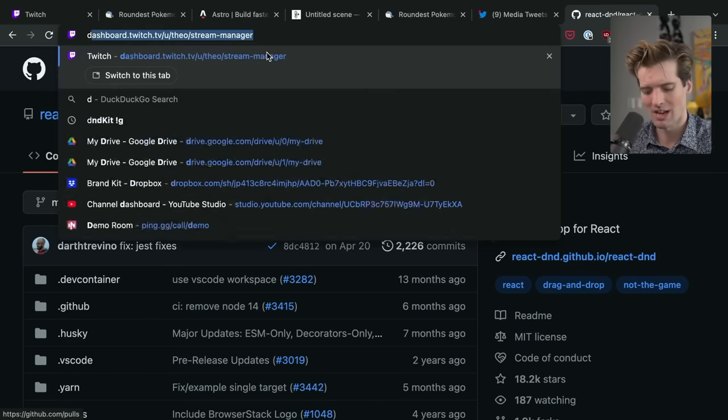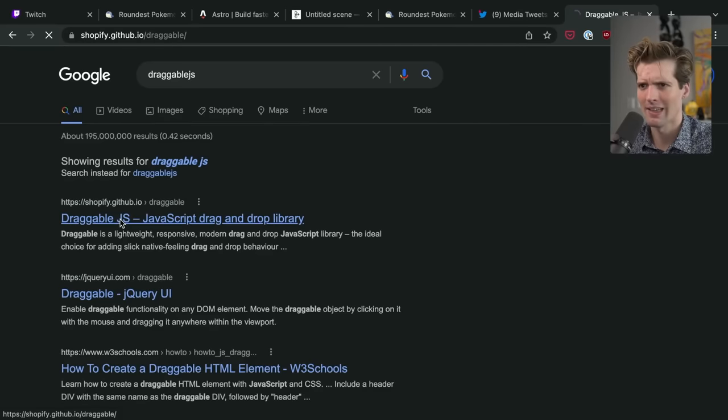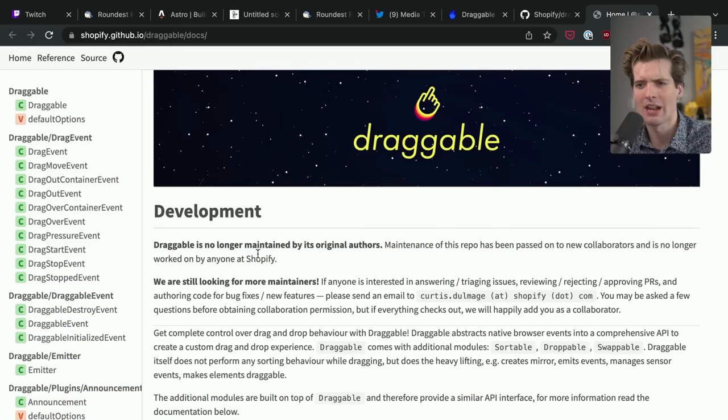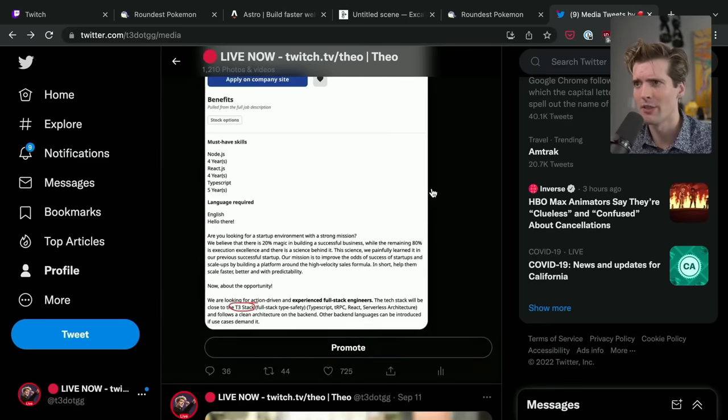So my recommendations for drag and drop are dnd kit, as well as use gesture by Poimandres. Saw somebody mention draggable.js. I believe it's by Shopify. I haven't looked into it too much. "Maintenance of this repo has been passed on to new collaborators and is no longer worked on by anybody at Shopify." This sounds dead to me.